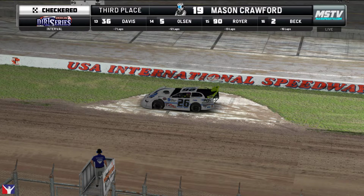Alright, ladies and gentlemen, we are back here with your 3rd place finisher tonight, Mason Crawford. You stayed up front all night, and then we get word that Cody Olson ran out of fuel 10 laps short. Usually we see people run out of fuel with 1 or 2 laps to go, but 10 laps is quite a bit. Had he not run out of fuel, do you think you could have caught up with him and tried to pass him for the position, or was it kind of a lucky break for you here tonight?